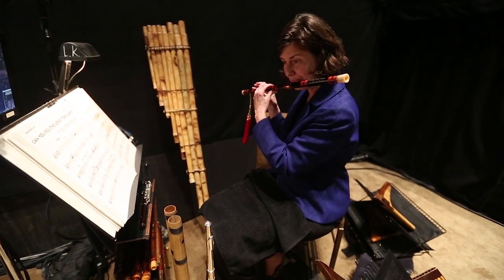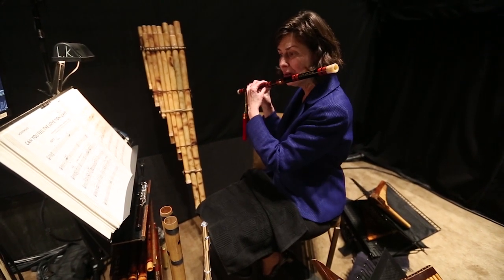My name is Kay Ragsdale. I am a member of the orchestra for The Lion King. I play the flute part, which has 15 different flutes. And I've been a member of the Gazelle Company from the very beginning, so almost 11 years now.